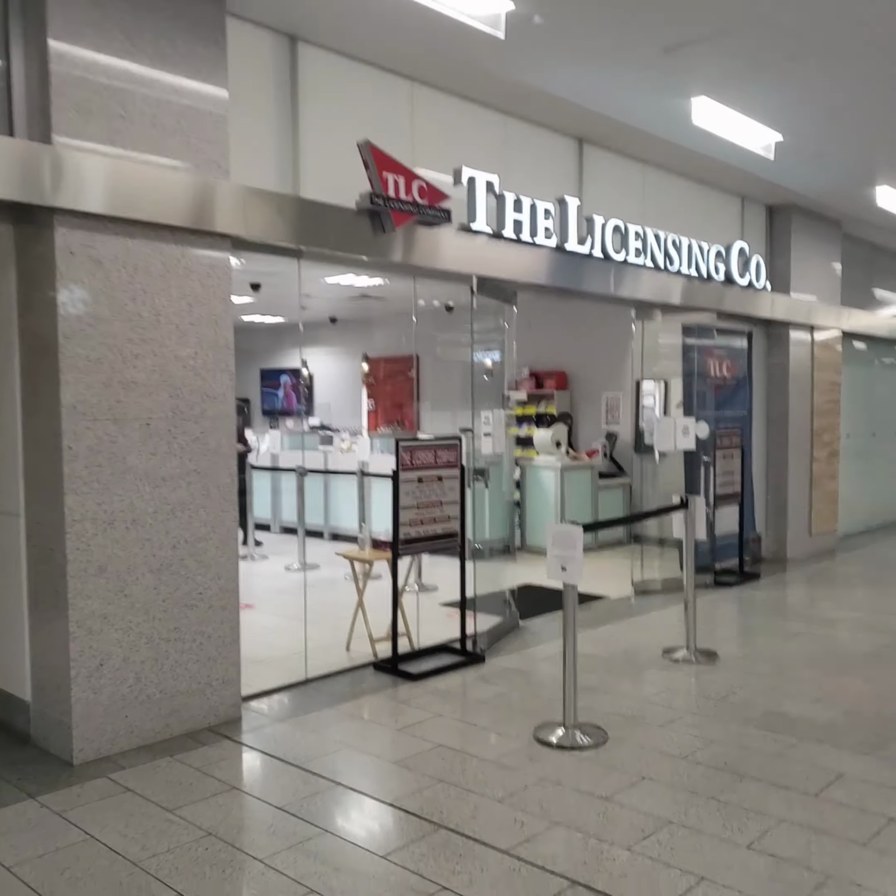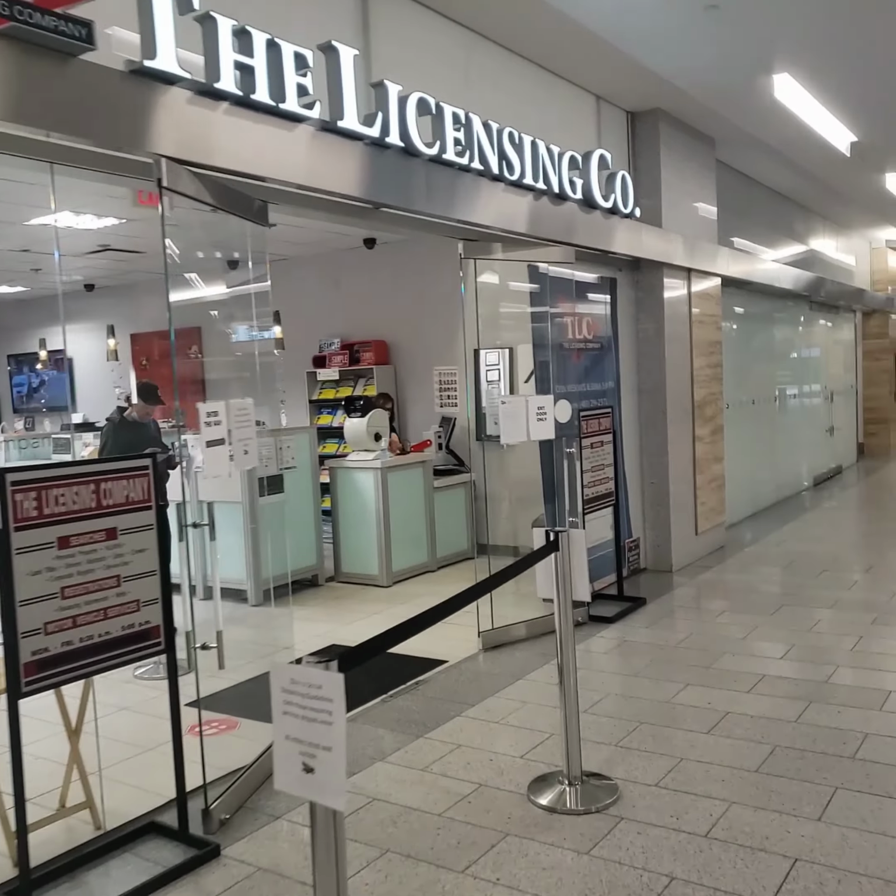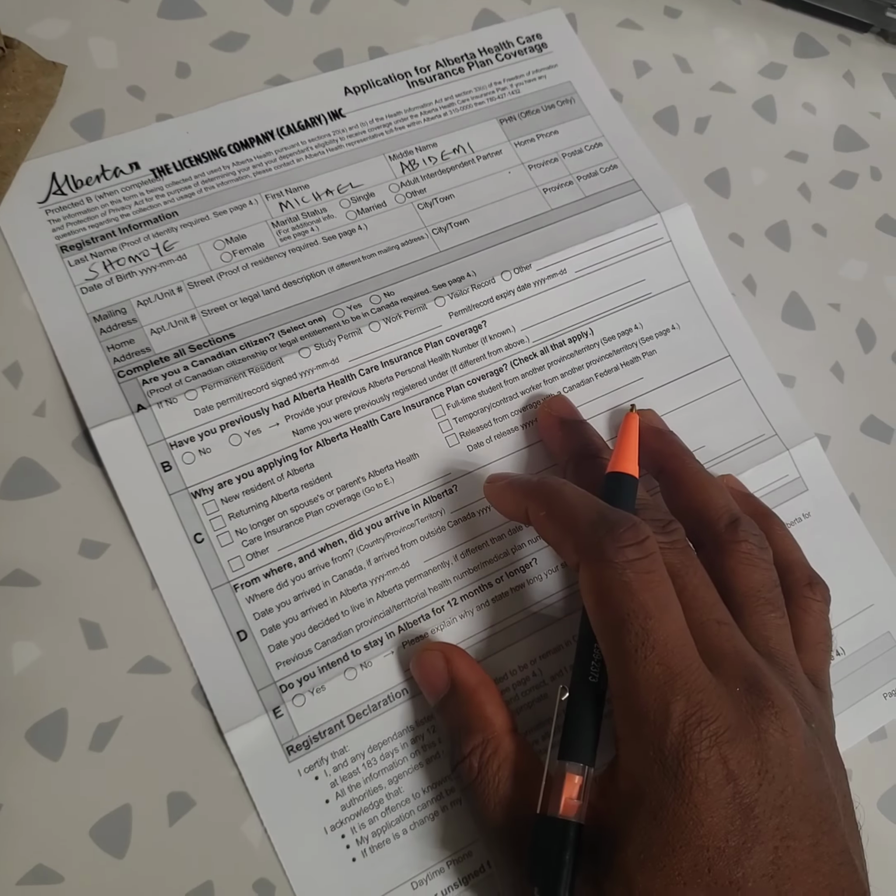So I'm still on the way. I want to go and get my health insurance card. I'm on the way. This is where I'm going for the health insurance card. So this health card, if anything happens to you, your province health card, you can use it in hospitals and all that.